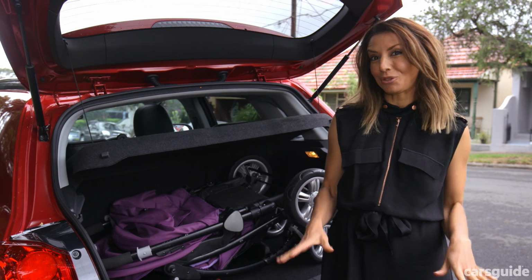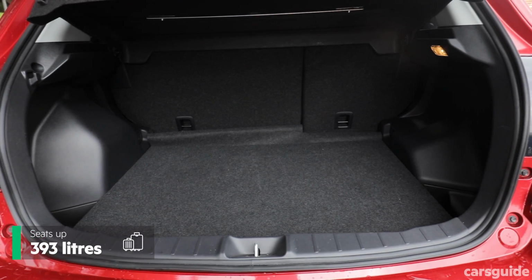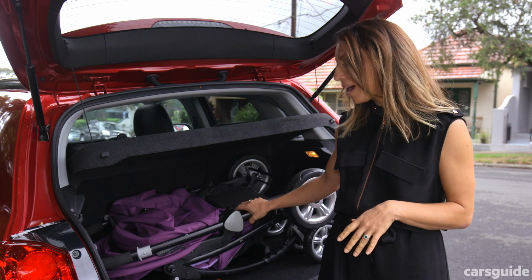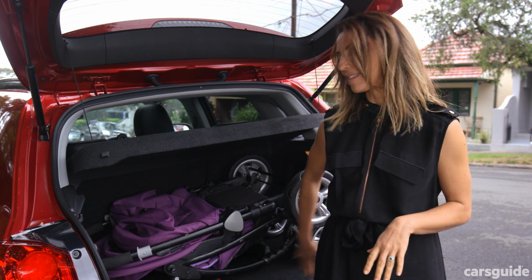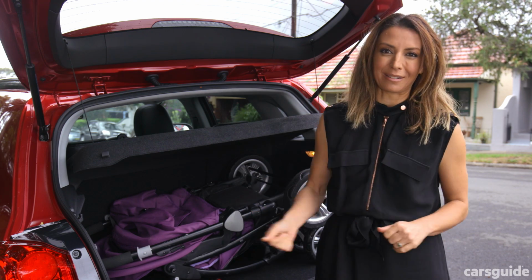Boot space is quite good for this category. It's actually bigger than a Mazda CX-3 or a Hyundai Kona, but it's smaller than a Ford EcoSport. I was able to fit the CarsGuide pram in here, plus there's space around it so you can fit groceries or school bags. I mean, it's not enormous, but it's big enough.